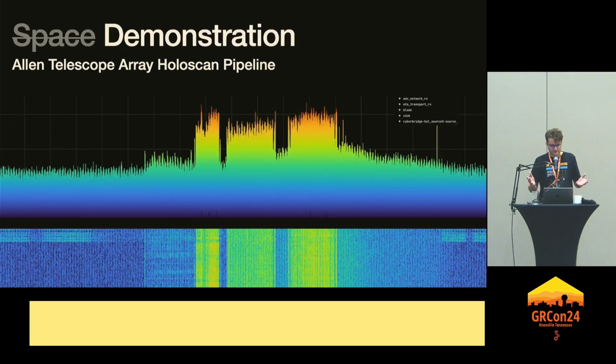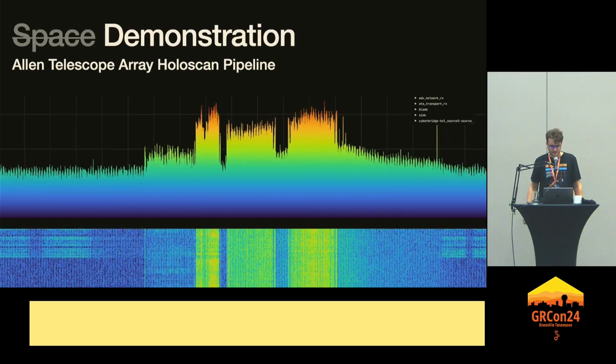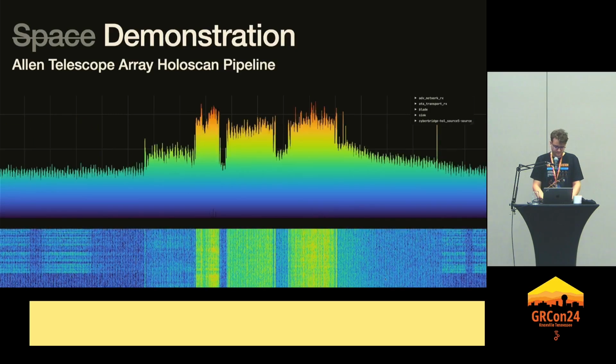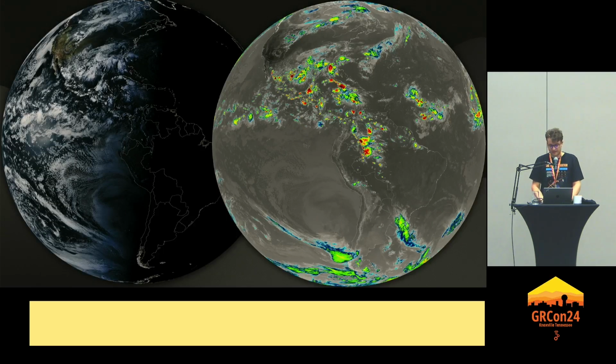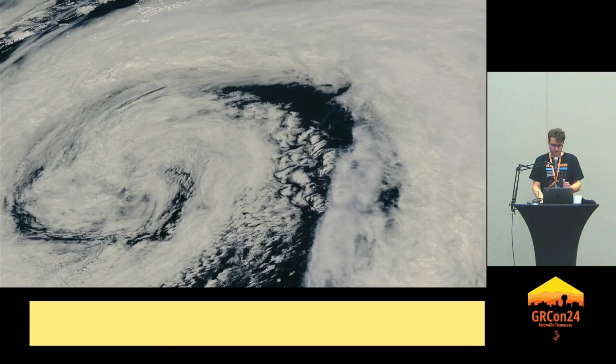And also, for non-space demonstrations, we pointed this to the nearest city and saw the thing going crazy with Wi-Fi apparently and LTE downlinks, beamforming to a city. And with the GOES data, we were able to download these images from the satellite with the new pipeline. The raw data was beamformed and then stored to disk and later processed by some open source software. So we were able to get some of those images.